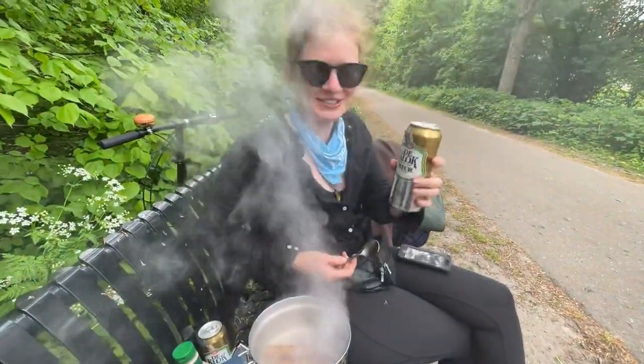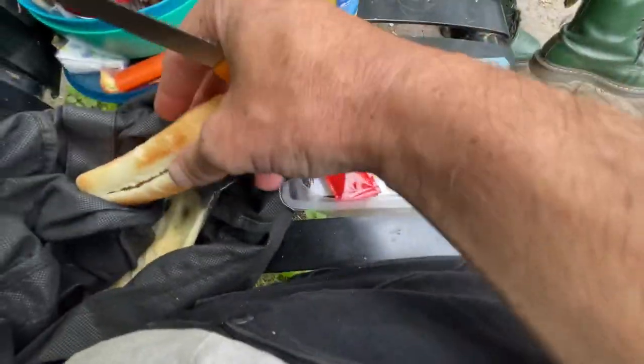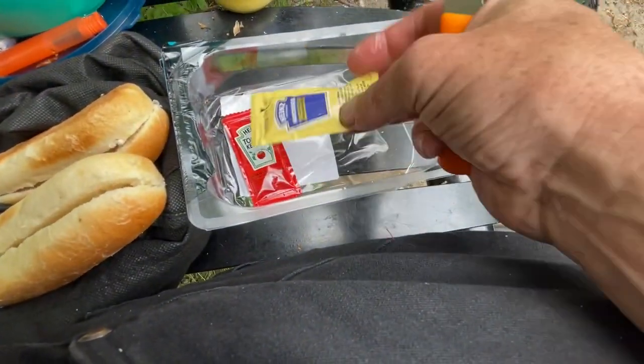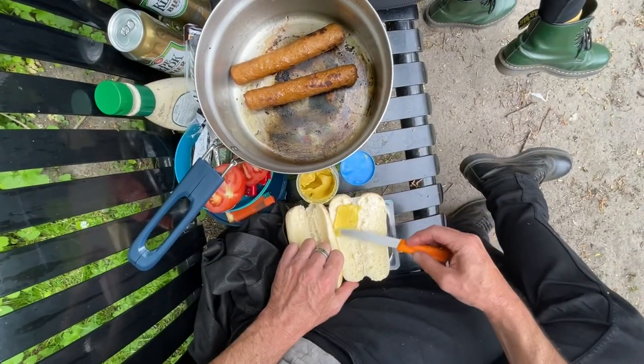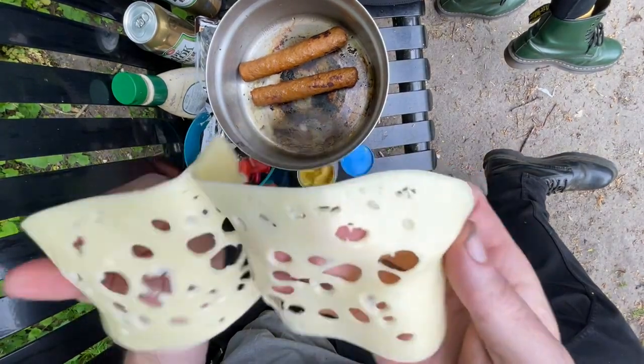Little beard, didn't know one any harm. Now we got sauces in there. What do we got here? Yep, ketchup and mayonnaise. We're adding some mustard. Delicious local cheese.